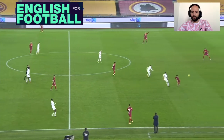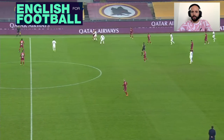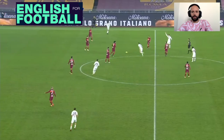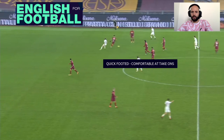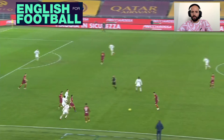And again, he holds the ball very well. And he's very quick-footed. So he's comfortable at take-ons. He can do it to some success. And a very good decision with the pass. So his passing range is quite good too.